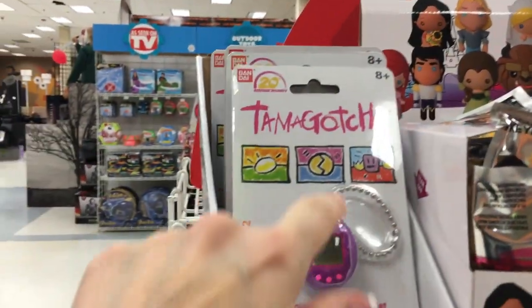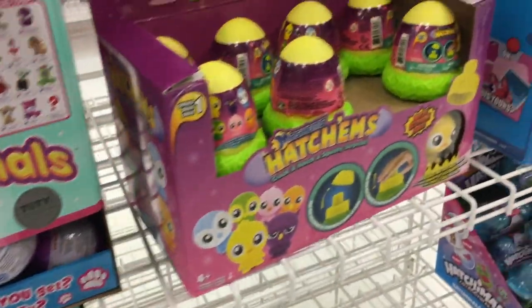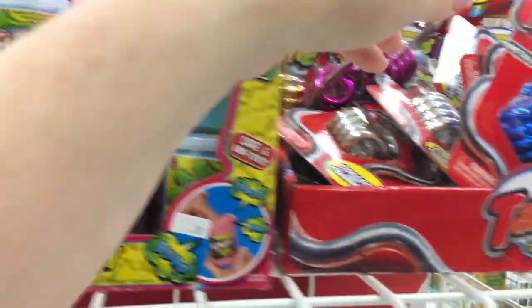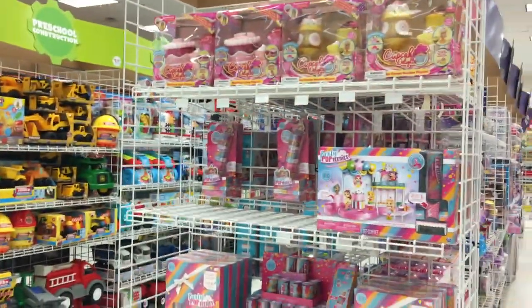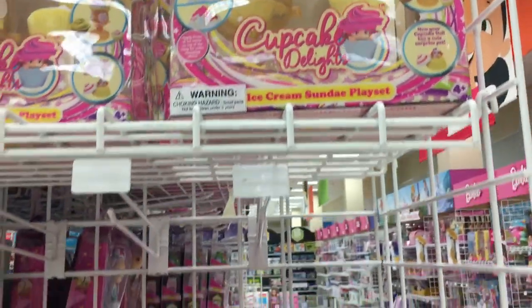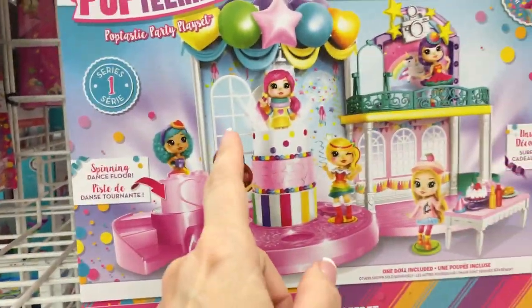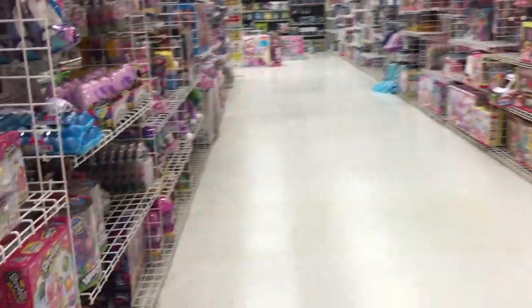This is the tiny Tamagotchi. Do not get confused. They've got Surprise-a-moles, Woodsies, more Flarp, Tangle. Going on over here, lots of Pop-tinis. They've got a whole cupcake delight situation. I think I have this.